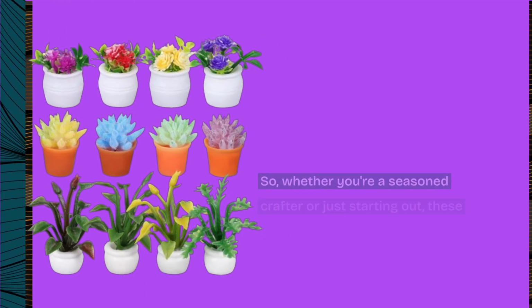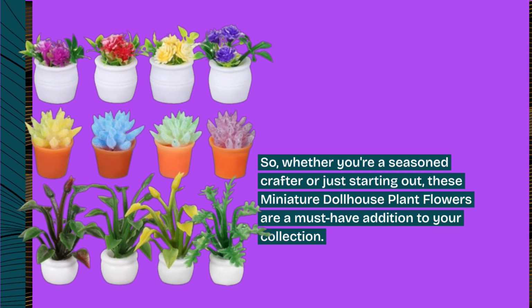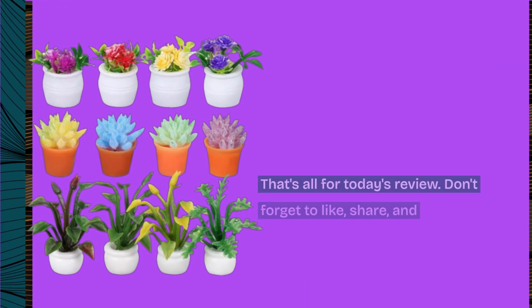So, whether you're a seasoned crafter or just starting out, these miniature dollhouse plant flowers are a must-have addition to your collection. That's all for today's review.